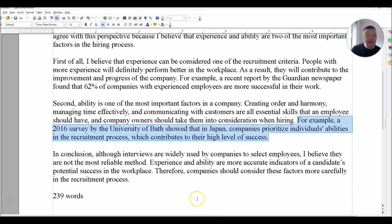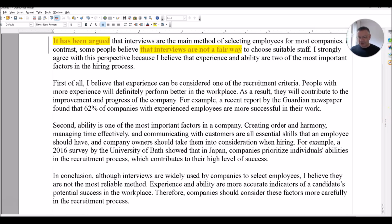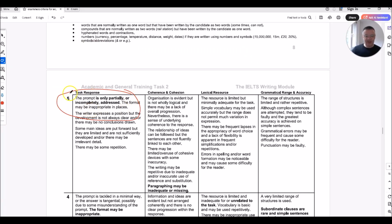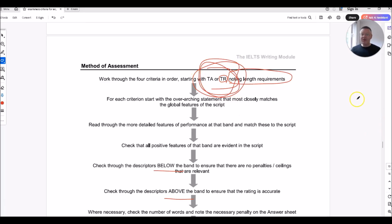So that's what I was talking about in the previous essay. Apart from it being way too short, it doesn't talk about means or method, which is what the question is. So as a consequence, the task response score would not be high. Grammar, lexis. Now the reason I'm only talking about this is because this is what the examiners look at first. That's where they start. How well have you answered the question? Then they look at your cohesion, coherence, grammar and vocab, etc. So that's the first thing. Task response. Make sure that you completely understand what the question is and answer it to the best of your ability.